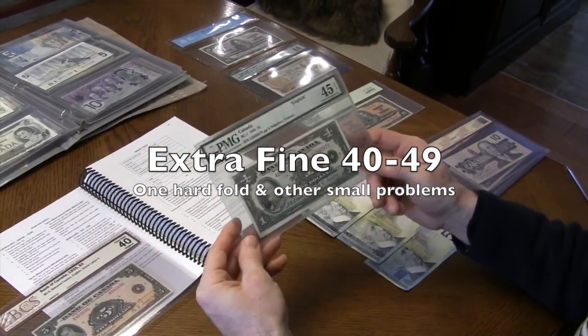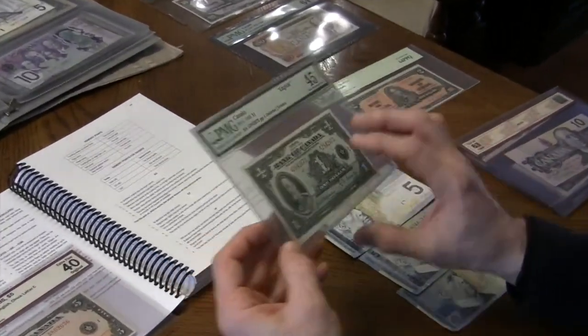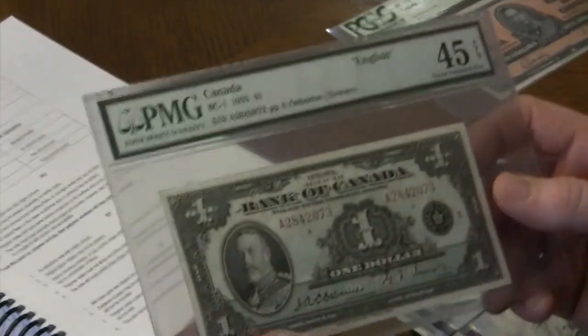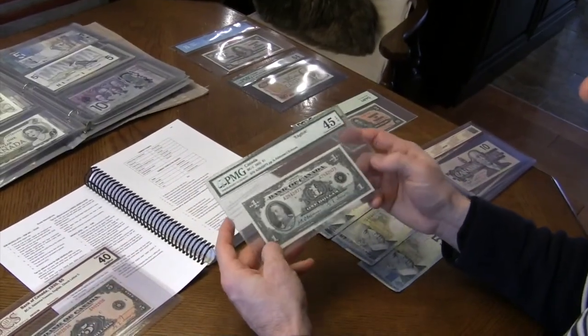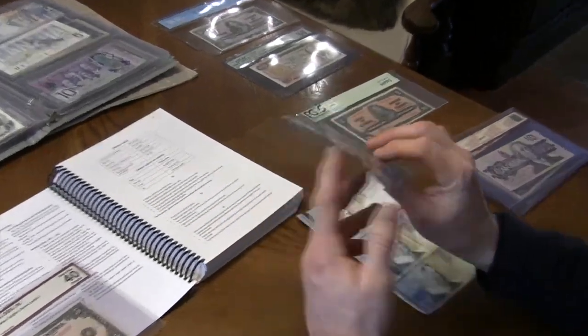This one here is scored a little higher, and I believe that's probably because it doesn't have the crease. Its planchets are also visible, and even though it's not quite centered as well as this one is, it still gets a higher score because the overall quality of the paper and the lack of creases makes it a note in better condition.